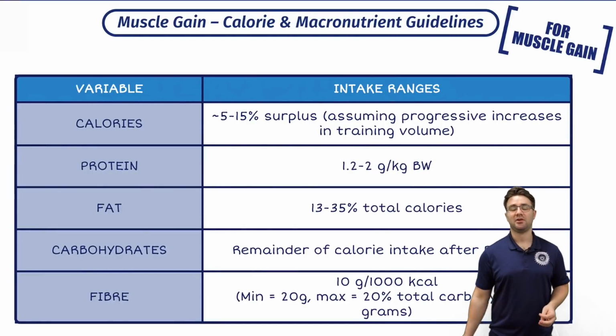This is the summary table. Again, I will leave you to go over that in your own time in terms of all of the macros when it comes to muscle gain. This is different to the fat loss one.